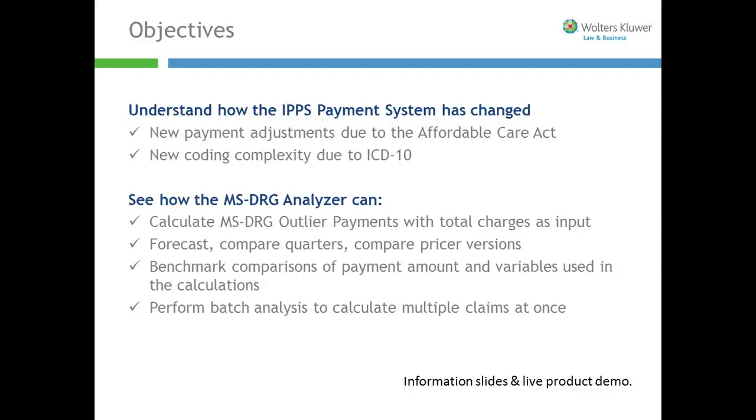The payment has become much more complicated. The regulations are confusing, and the pricer tools that the government publishes are quite cumbersome to use. So Wolters Kluwer and New Health Analytics have partnered to create a series of tools that demystify IPPS payment, and they allow you to instantly compare your Medicare expected payment to other providers, benchmark against regional, state, and national averages, and even batch group claims in either ICD-9 or ICD-10.